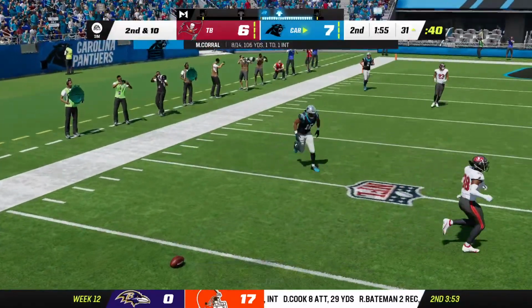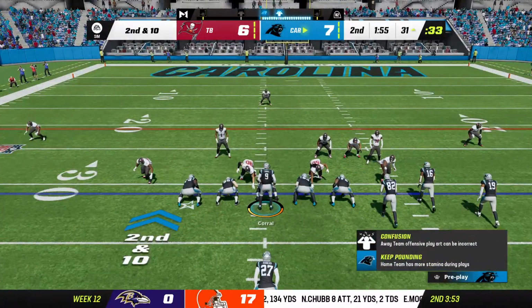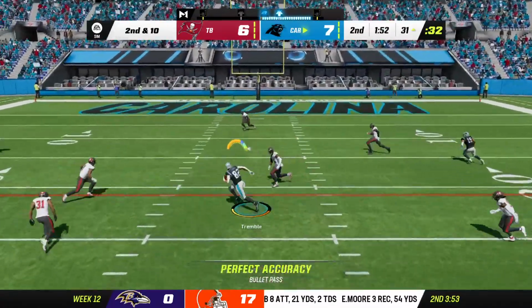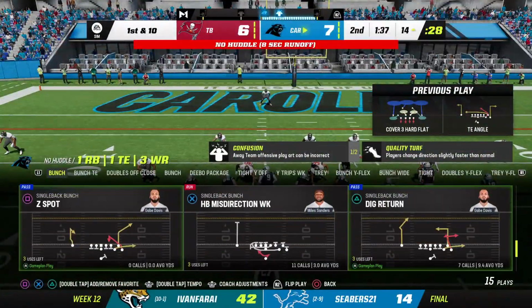Now here's a pass on first down that's knocked away and incomplete. So after the incompletion on first, now 2nd and 10. Corral yet again going to throw it. There's Tremble, the tight end. And this is going to lead to another first down as the tackle's made at the Bucs 14.